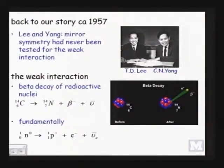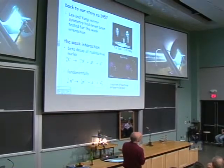Actually, the neutrino is a kind of an antiparticle of the electron. What we see here is our first example of the creation of a particle-antiparticle pair.